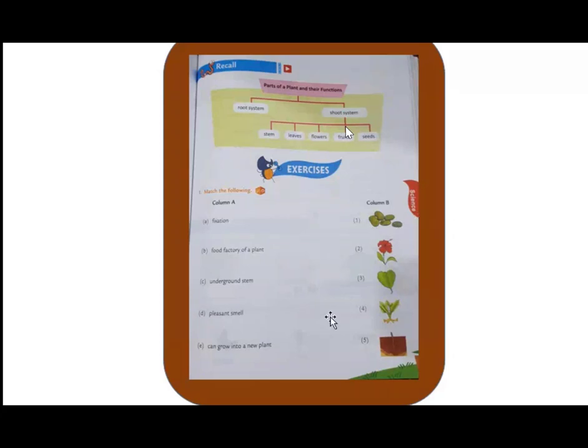Seeds can grow into a new plant. Again? Please, I will repeat from the beginning. Don't ask me in between, please, children. Last question, can grow into new plant, seed. Okay, I'm repeating from the beginning.